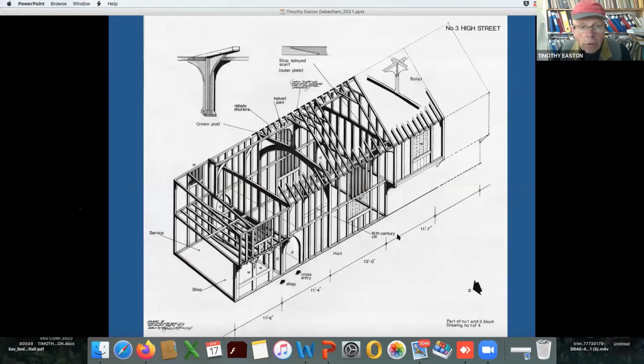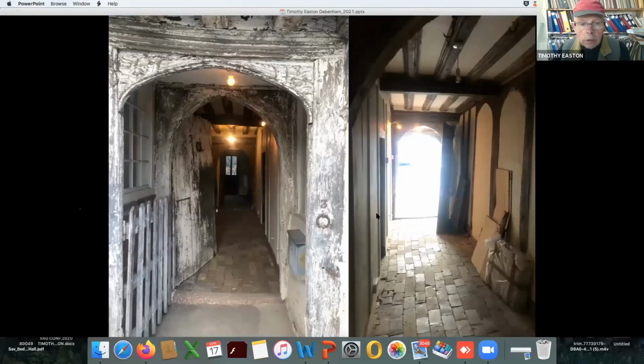So the house itself has a cross-quadrate crown post and a long stop-splayed scarf, which is visible on the front flying beam at the front here, the Wealden house. And so this is the open hall, service rooms. And then you can go inside through the 1530 doorway and see the original door of the house. And then looking from the other end, going back to the street, you see there's a pair of doors here going into the service and the shop next door.